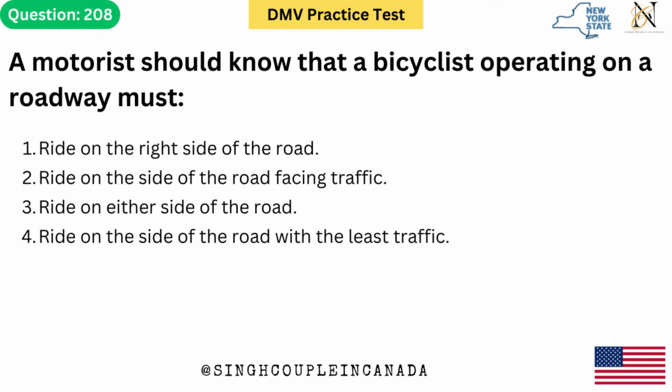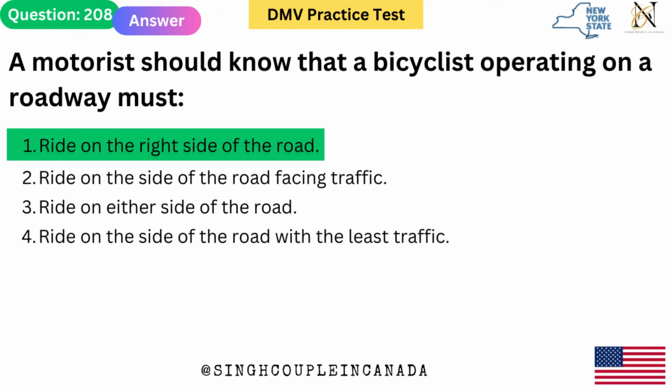Question number 208. A motorist should know that a bicyclist operating on a roadway must 1. Ride on the right side of the road. 2. Ride on the side of the road facing traffic. 3. Ride on either side of the road. 4. Ride on the side of the road with the least traffic. The answer is 1. Ride on the right side of the road.